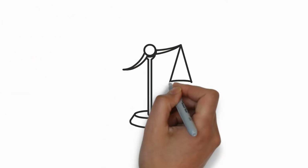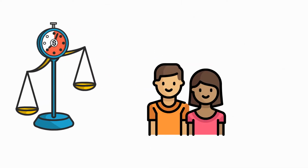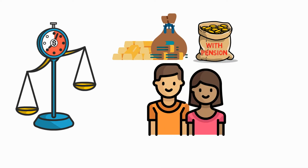Also, spousal RRSP only makes sense if the spouse with the lower income will continue to remain low income in the future. And let me explain. Say right now John and Mary, where John as a business owner makes a very good income and Mary works for the government but doesn't make as much income as John. However, Mary has a very good pension plan waiting for her and John doesn't have one. So in this case, spousal RRSP may not work because eventually their retirement income will be the same.